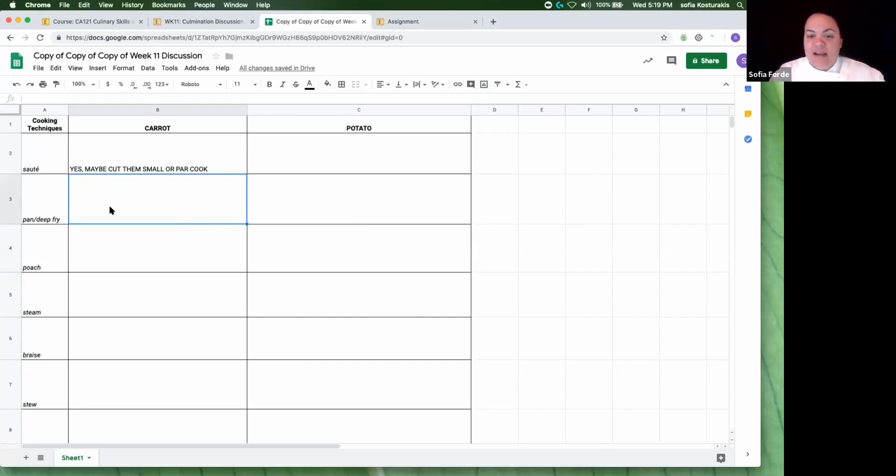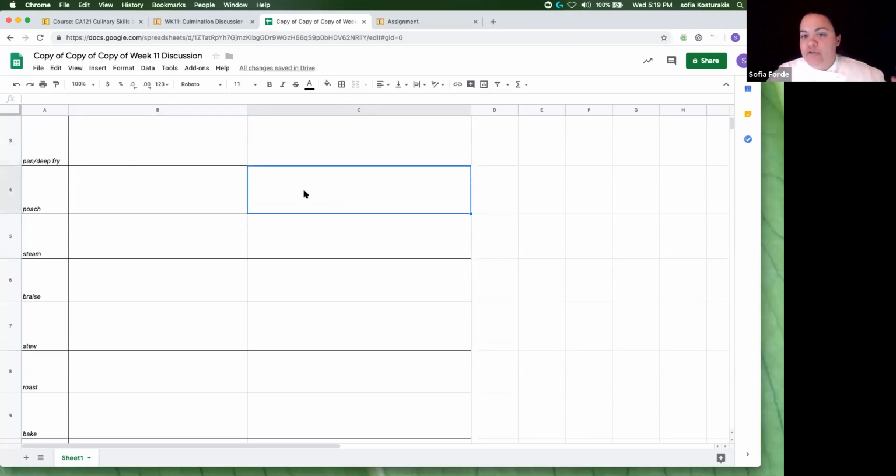Pan or deep fried, absolutely. Why? Definitely deep fried potatoes, right? Those are called French fries. I wouldn't poach potatoes because it would take so long to cook and it will not bring any desired color that you want to see on the potatoes, and they're too starchy, they will release too much starch into the liquid, etc. So I want to see reasoning, a knowing of the technique and why you would apply it.